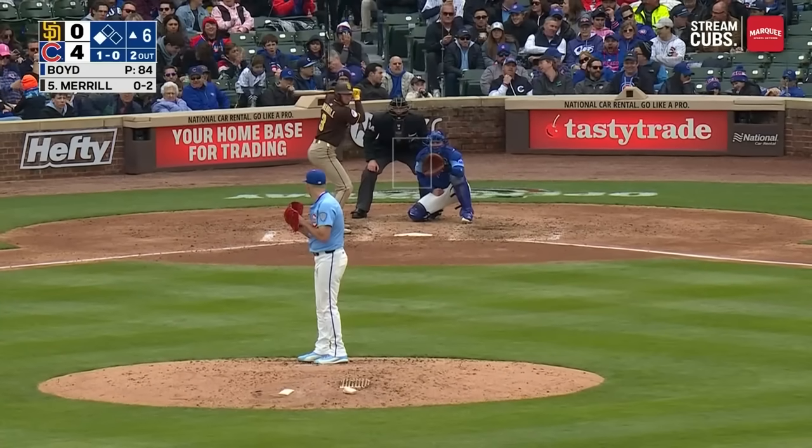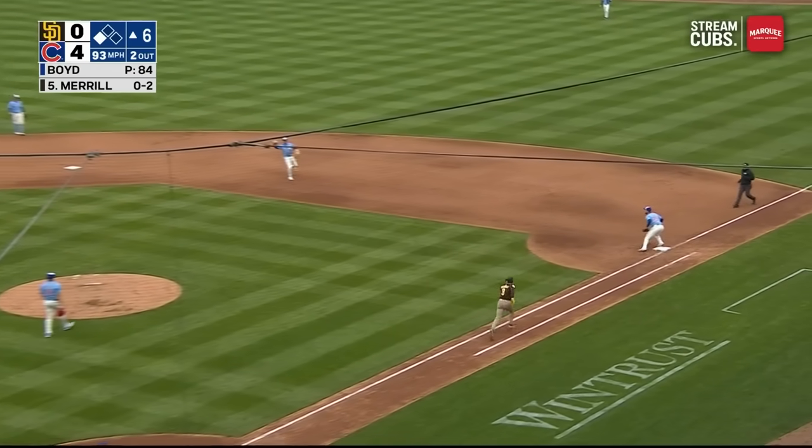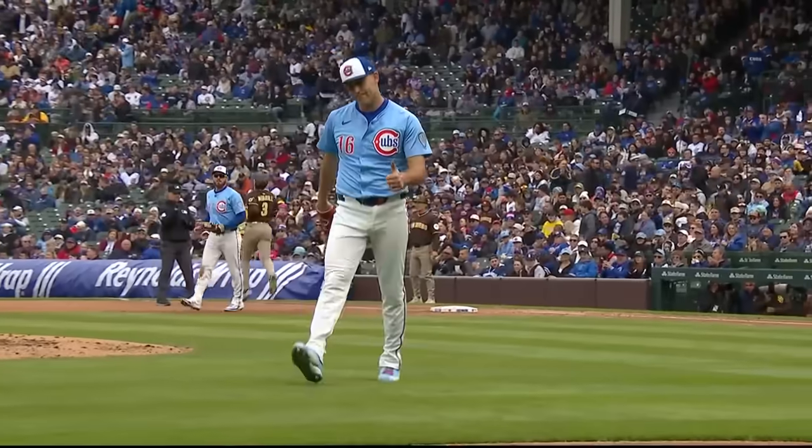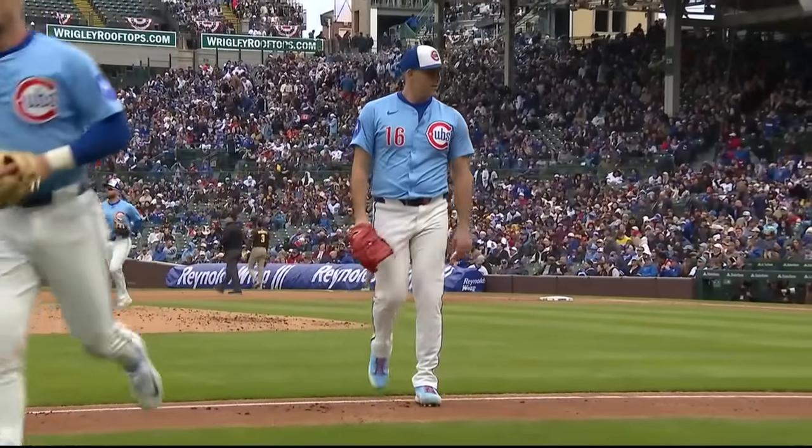Arraez at third with 2 down for Jackson Merrill. Here's a swing and a liner off the body of Boyd. It goes to Horner, who makes the play. Boyd appears to be okay. It hit him sharply, and he's walking off with now 6 shutout innings of work.